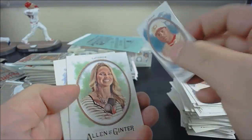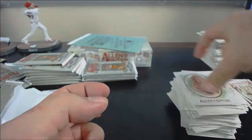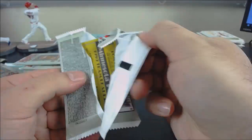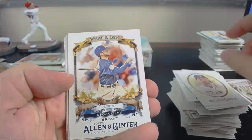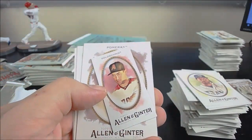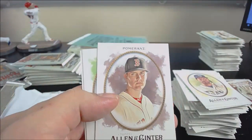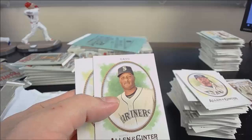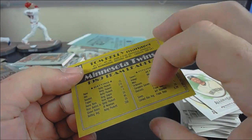Barry Larkin, base mini for the Reds. Chris Bryant, what a day. Goldschmidt, A&G back mini for the Diamondbacks. Pomeranz, short print, Red Sox. Tom Kelly, 90 Topps Rediscovered.